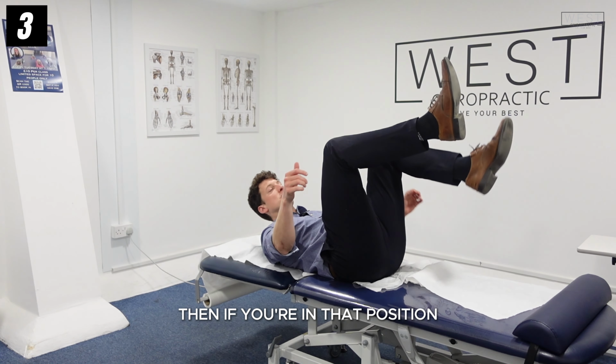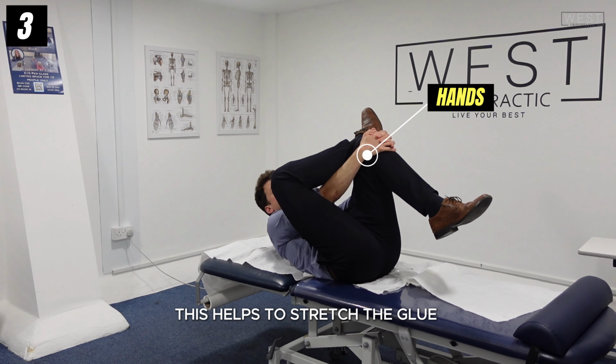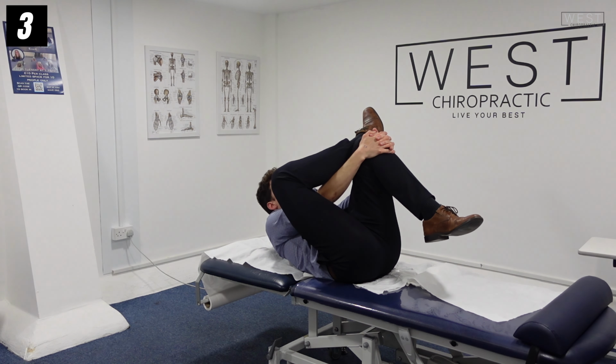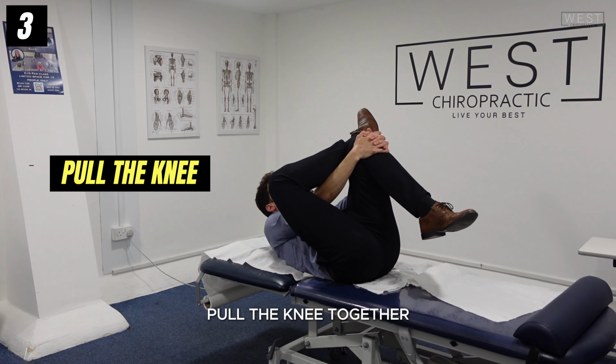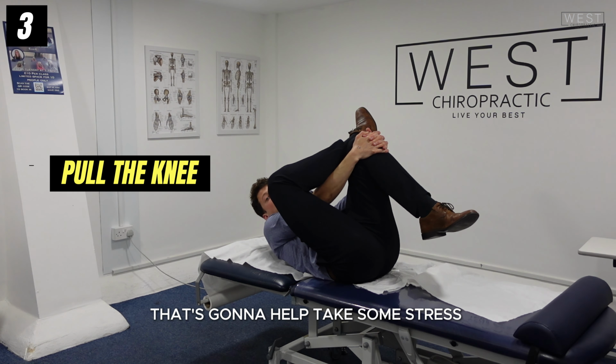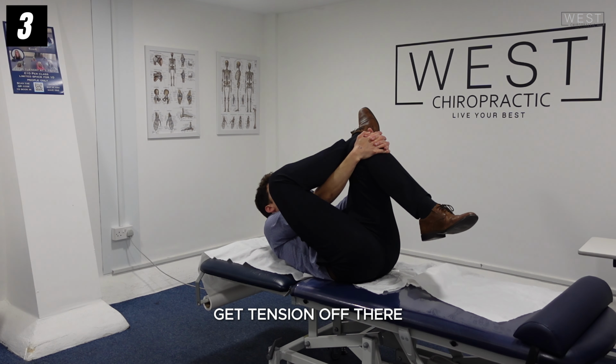And then if you're in that position, another great one is to cross the leg over, and this helps to stretch the glute all the way into the back. You pull through like this, you can push your head up through like this, pull the knee together, that's going to help take some stress off the base of the spine as well. So a really nice way to get tension off there.